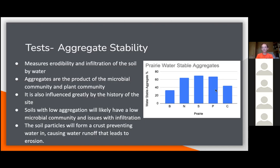As you can see over here from my results, all of the prairies at Litzinger actually have very great aggregate stability. And this is likely due to the fact that they do flood the most often, with Deer Creek right here flooding fairly often. They have a historical past of runoff happening. So these soil particles have actually kind of adapted to that, which is pretty neat to see. And then again, Bluebird is the lowest. Calvary's not great, but Calvary doesn't flood near as much.